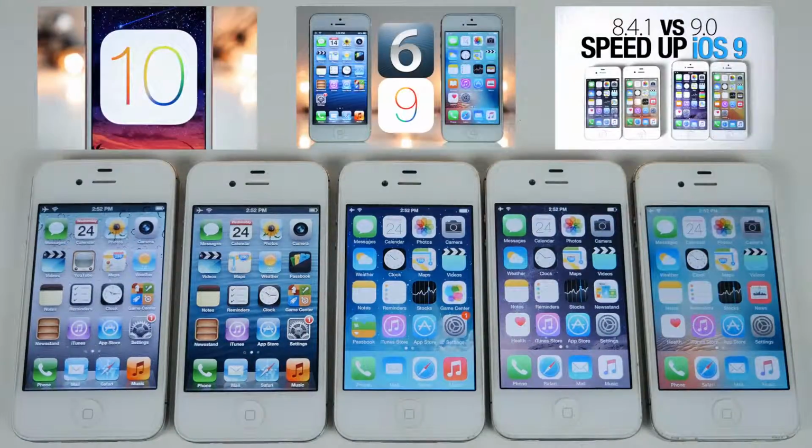But guys, there you go. That is my comparison of the iPhone 4S throughout its lifespan. It's going to receive one major update, iOS 9.3. Hopefully that'll fix some slowdown issues, hopefully get some of that speed back.